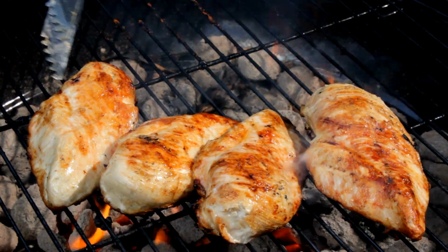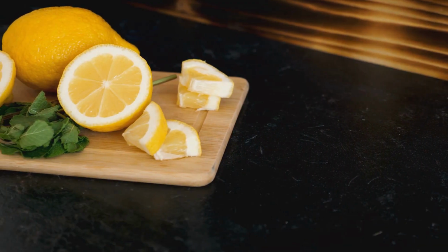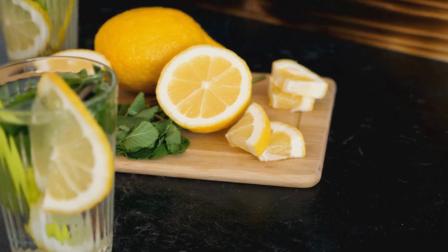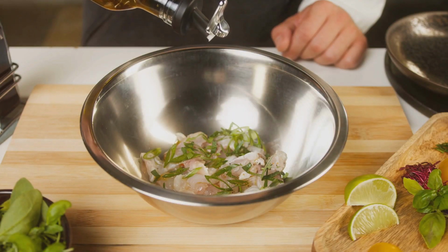Let's fire up the grill for our third recipe, a simple yet incredibly flavorful lemon herb grilled chicken. This recipe is all about highlighting the freshness of summer herbs and the bright, zesty flavor of lemons. It's the perfect dish for a casual barbecue or a weeknight dinner. We'll start by preparing a simple marinade for our chicken.